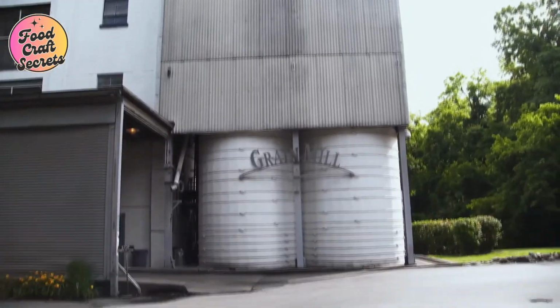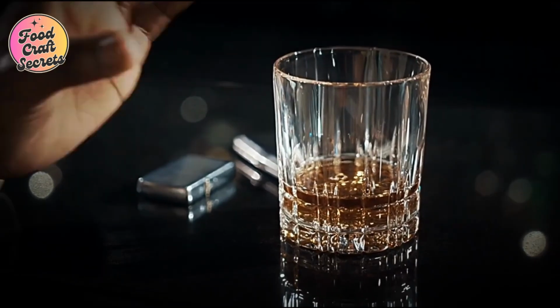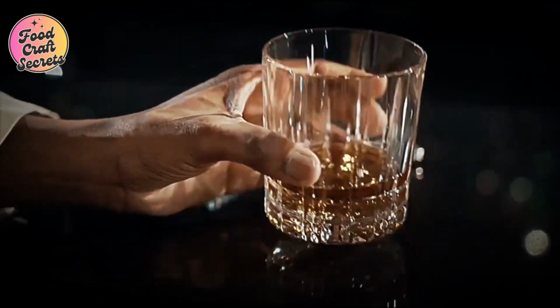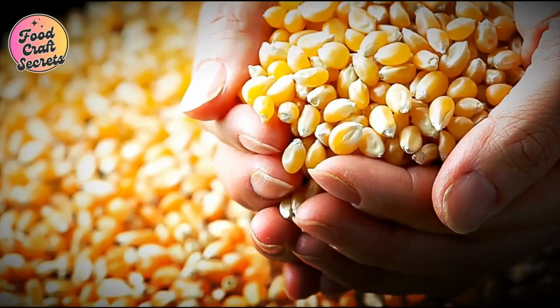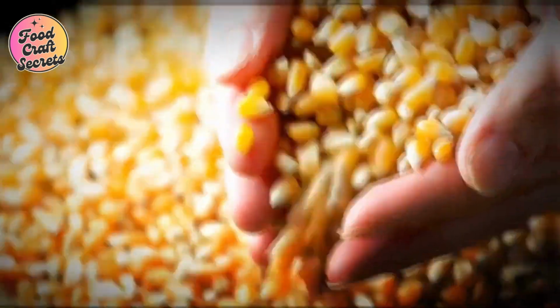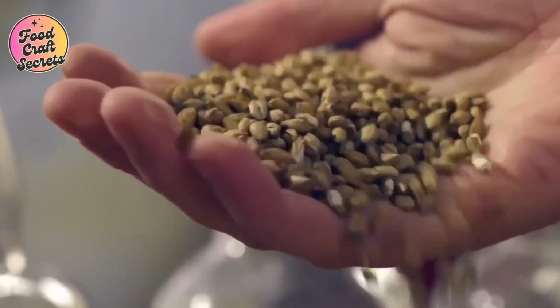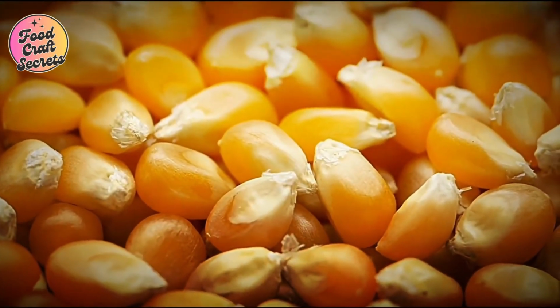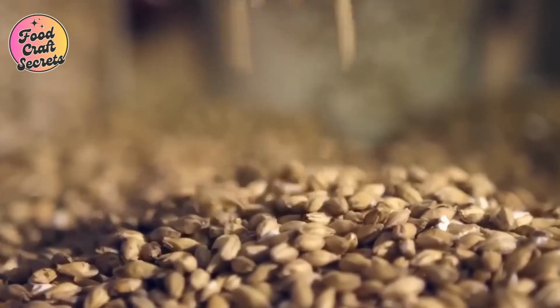To craft its signature flavor, Jack Daniel's relies on top-quality grains meticulously chosen. Each day, around 450,000 kilograms of corn, malted barley, and rye are delivered to the distillery. The precise blend, 80% corn, 12% malted barley, and 8% rye, creates a unique profile: sweet, light, with a subtle spicy note.